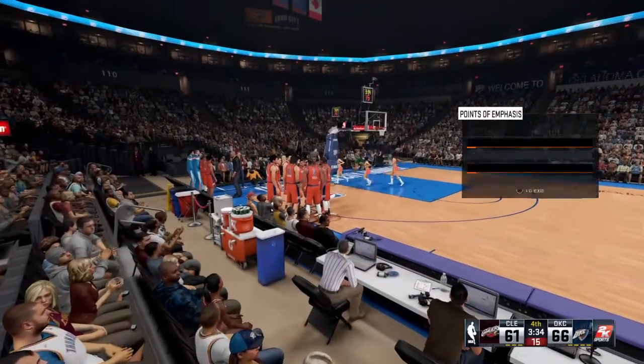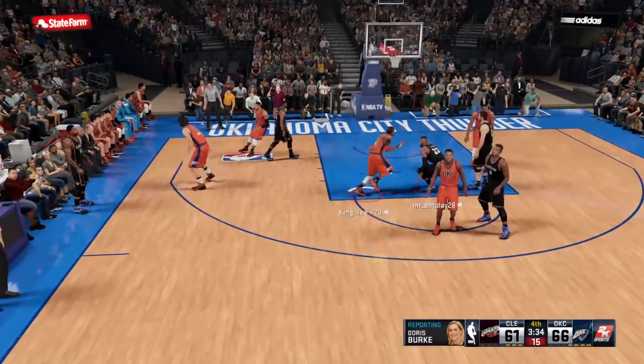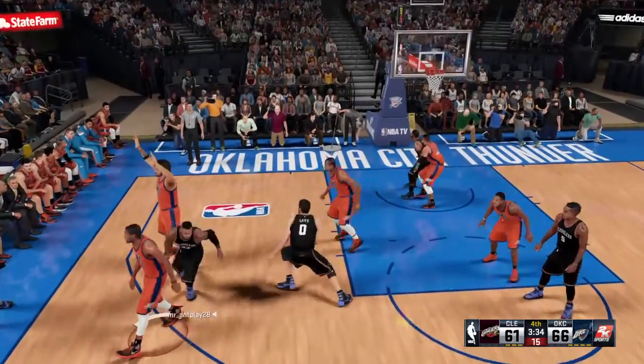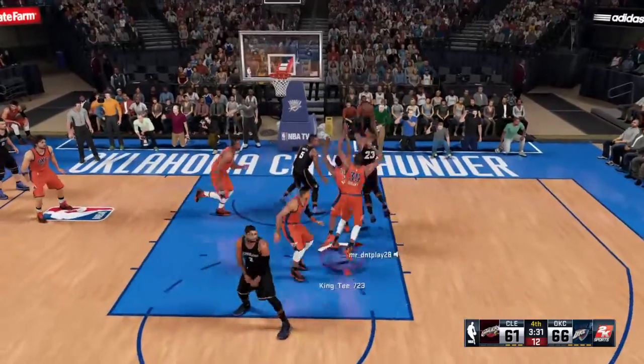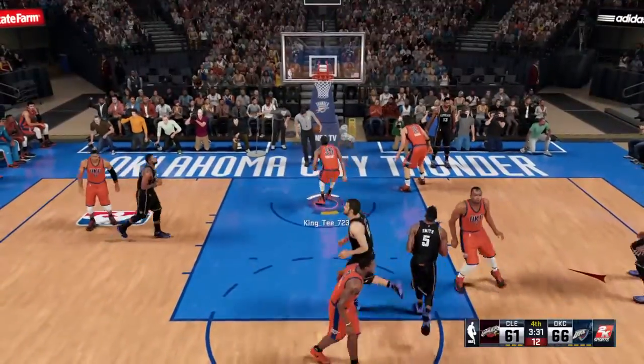A moment to check in with Doris Burke. Doris? Thank you, Kevin. I got a chance to hear what the Cavaliers head coach was saying to his team. No surprise, really. The turnover situation was the focus. He told them, listen, we're giving it away, guys. We've got to protect the ball, play within ourselves, and get quality shots. Kevin? Thanks, Doris.